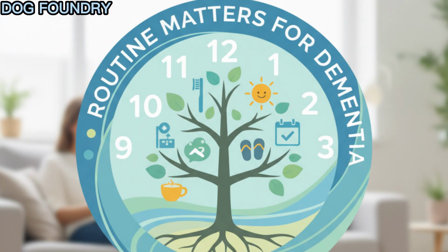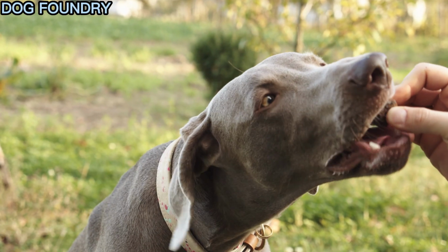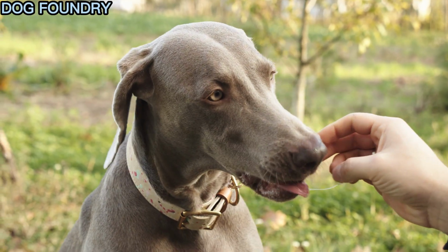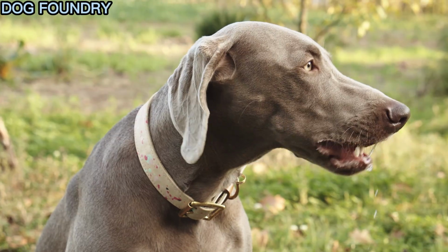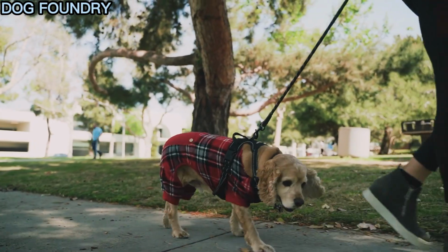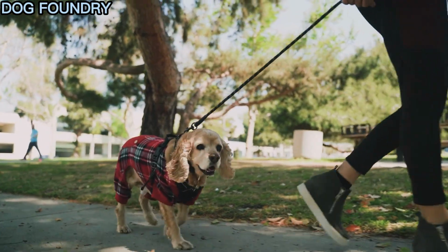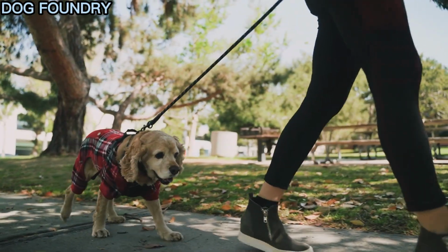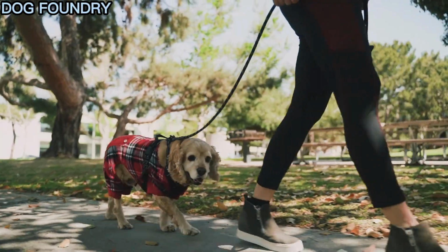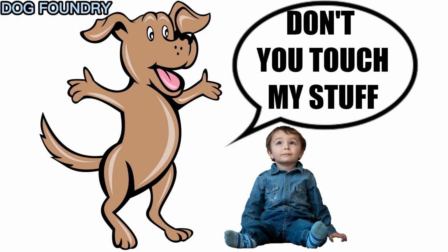Routine matters. Most senior dogs prefer a set routine for the important things, like meals, so if dinner is usually at 6 p.m., try to stick with the schedule. Some seniors fuss if their dinner is even 1 minute late. Keep daily walks on a schedule as well, since this will help with elimination problems. You can vary where you walk, but try to keep the time and distance about the same. Don't move dog beds or furniture. Keep food and water bowls in the same location.